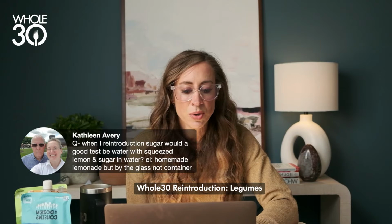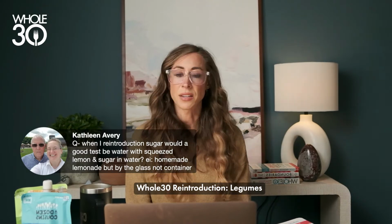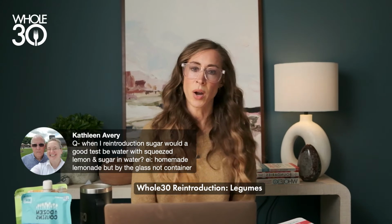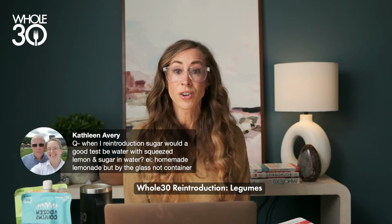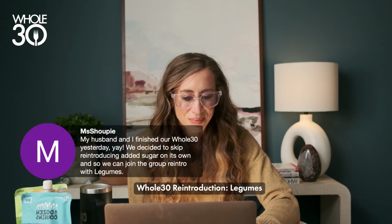Kathleen is saying, when you reintroduce sugar, would a good test be water with lemon and sugar in it, like a homemade lemonade? Yeah, totally. Absolutely. That would be great. Because I assume that you've had plain water in your Whole30, and you maybe have even had plain water with a little bit of lemon in it. So go ahead and add some sugar, make a little homemade lemonade, and see what drinking sugar does. Absolutely. That would be a fantastic experiment.